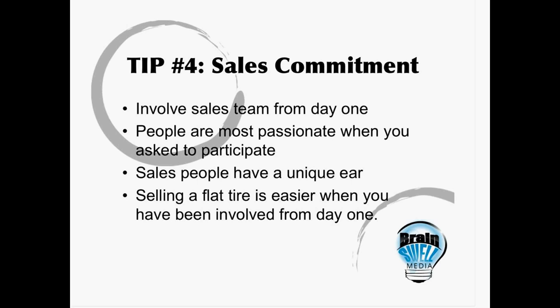Tip number four, really important. Sales commitment. You truly involve your sales team from day one. Who on this call likes to be told what to do? Very few of us. It starts in your life when? As a kid. I know a lot of you do. Love my kids. Love them, love them, love them. But to be told what to do? No. So how do you make them do what they want to do? Discipline them, and they'll show you some back.